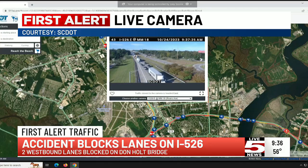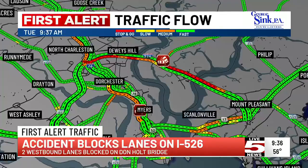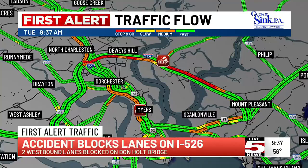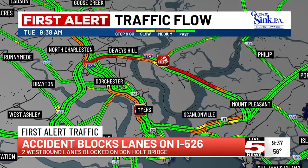And then once again, the westbound side, the traffic does start in Mount Pleasant and goes all the way over the Don Holt Bridge. So once again, we're following an accident right now, 526 on the westbound side on the Don Holt Bridge. We just got an update, unfortunately, from the Charleston Police Department that this has been confirmed as a fatality, that they are working in that accident on the Don Holt Bridge.